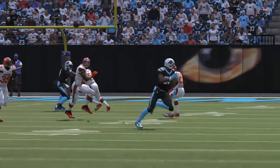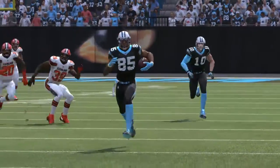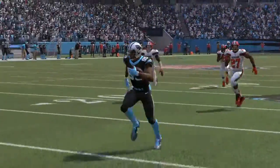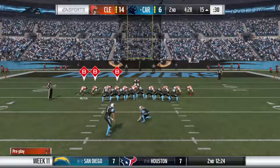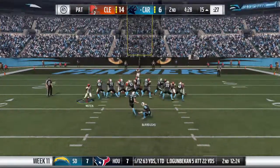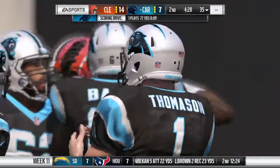Great corner route there. Not only able to catch it, turn it upfield, and get into the end zone. It usually involves a little bit of an extra move, doesn't it? You've got to get them thinking that you're moving to the middle of the field, and you're breaking away to that corner. Boy, that was well executed. Extra point attempt here still to come. And that one makes it 14-7.